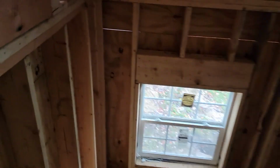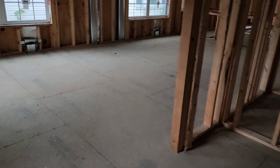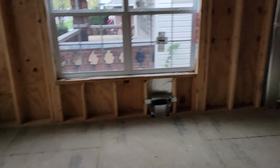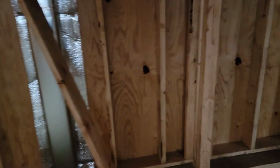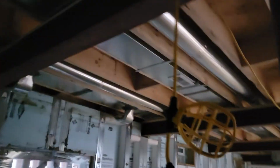I'm going in the basement now. Okay, this wall system is the Cadillac of wall systems. It's by Superior Walls. They bring them out. You can see how tall these ceilings are. These are 9-foot ceilings. You see how I can have my heat runs in. Everything is prepared so the ceiling can be drywalled.